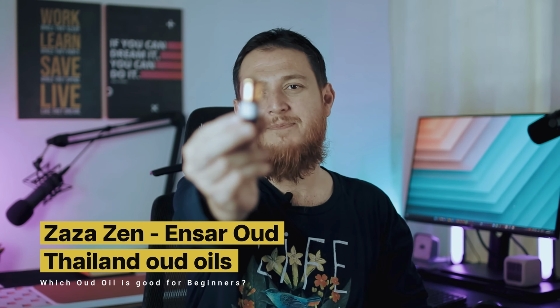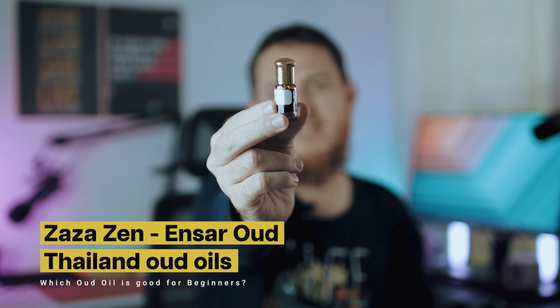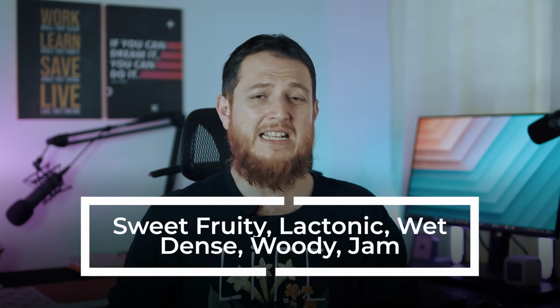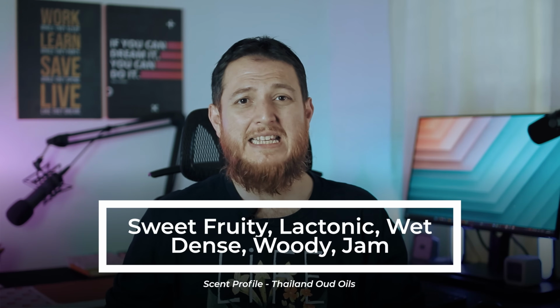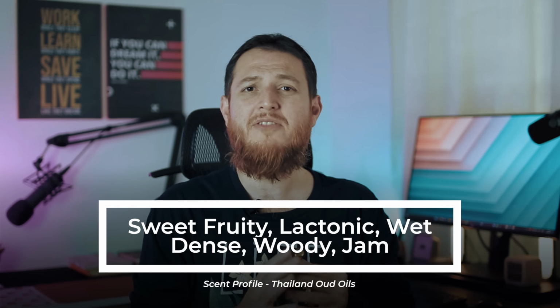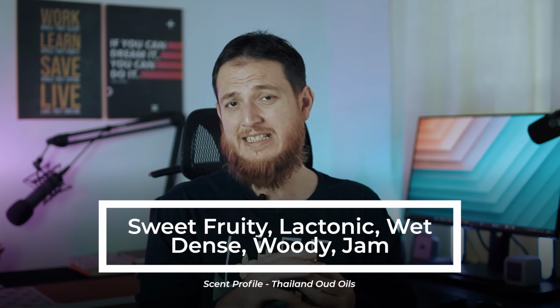Okay, so the first region for beginners is Thailand. This is a bottle of Zaza Zen from Ansar Oud. This is an artisanal oud oil, and one of my favorites. It has a very calming effect, a milky kind of sweetness, licorice. So this is Thai ouds.